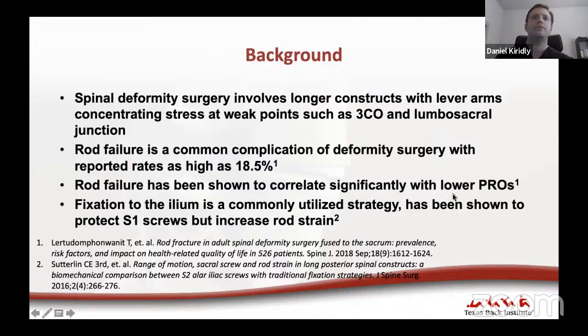As we all know, adult spinal deformity surgery tends to involve longer constructs with longer lever arms that can put concentrated stress at weak points of the construct, such as at the sites of 3-column osteotomy or at the lumbosacral junction. Because of these biomechanical forces, rod failure is unfortunately a common complication of deformity surgery, with reported rates in the literature as high as 18.5%. Not surprisingly, rod failure has been shown to correlate significantly with lower patient-reported outcome scores.